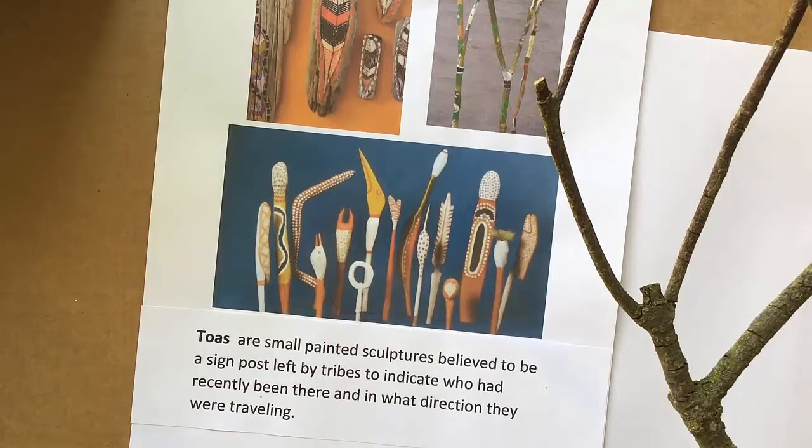So if you go, I don't know, down to the park, but you've not told your mates, and you stick a stick in the ground that you've decorated that they know is your style, or is something that you've made, and you're pointing it in the direction of the park, they know to go down there because that's where you would be. So when Aborigines go walkabout across the land of Australia, these are very traditional little signposts to say where they've gone.